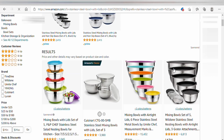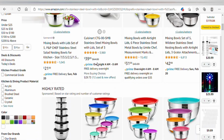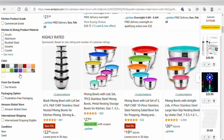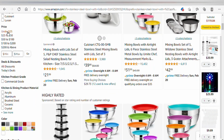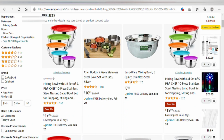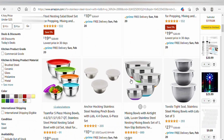You don't even have to worry about a lid. Like, you can start small. You don't have to get, let's see if they got something under $25. Matter of fact, we're gonna go max under $20. We ain't gonna go to $25. Under $20. You gotta make sure it has a lid.